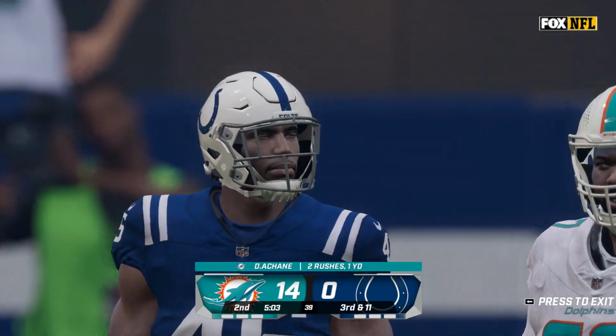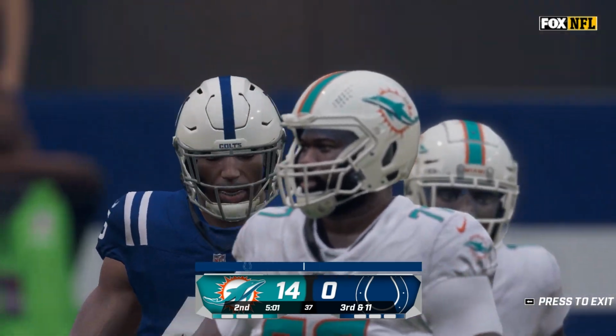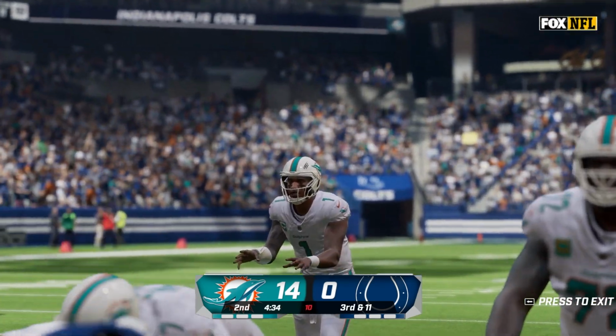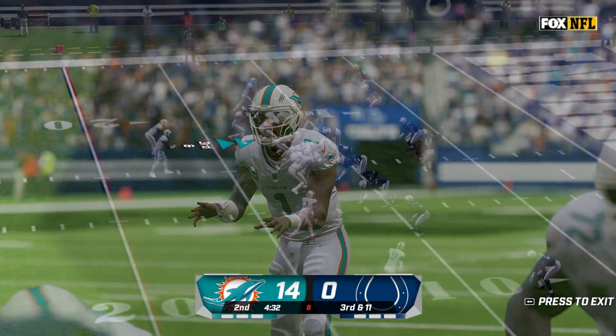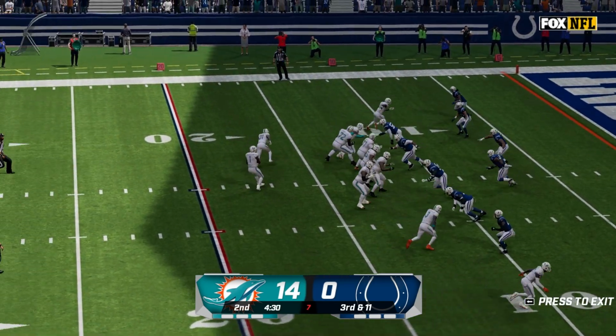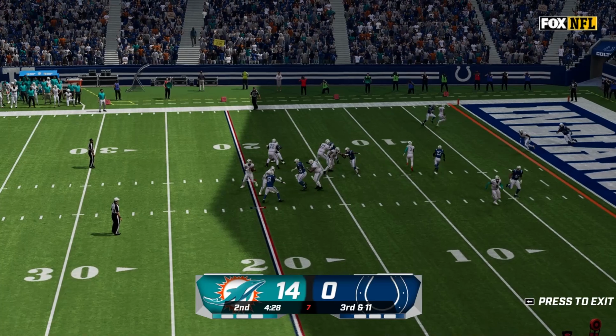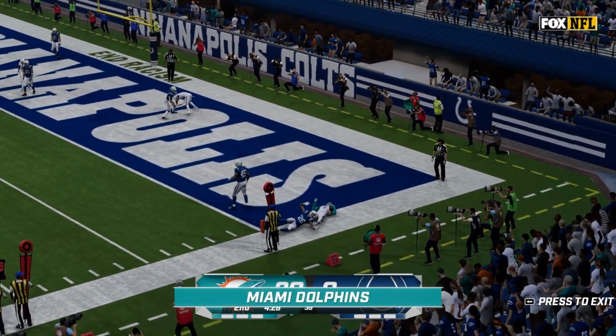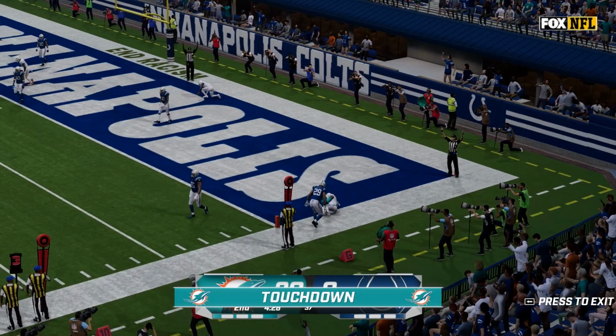And again, the run defense stout this time. He maybe gets back to the line of scrimmage, but no more. Tough spot here. 3rd down and 11. Going to the air. Tagovailoa. Got his tight end. That's complete. That's Smith. Touchdown, Dolphins.